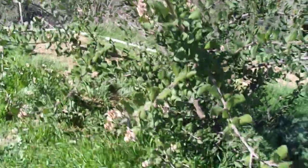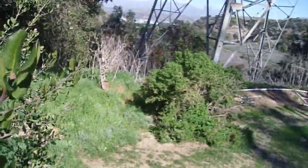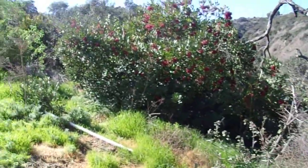Then we got Rhus integrifolia, a beautiful young lemonade sumac. I think this one might have been planted. So I wonder if that coffeeberry was planted. It might have been. They are supposed to be found in low elevation areas.